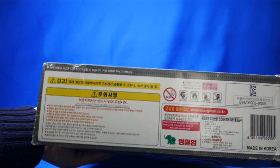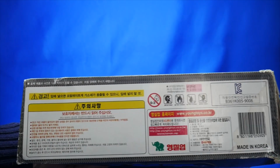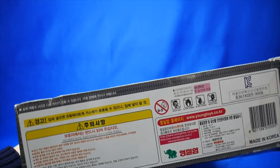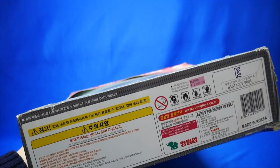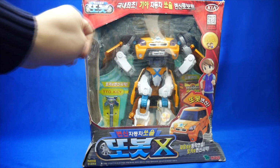Yeah, so here, 2012. No, this is 2013. So they kept releasing these until 2014. Now I'm going to brave it and take it out of its old dusty packaging.